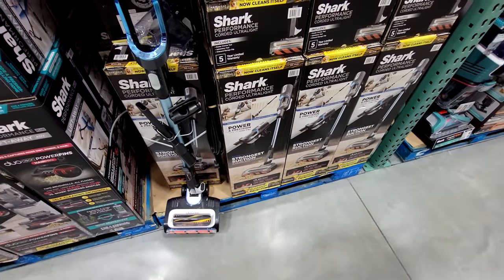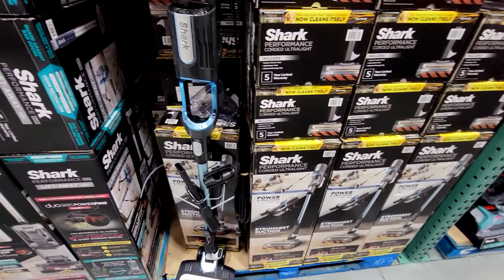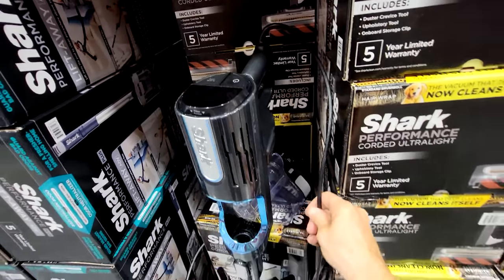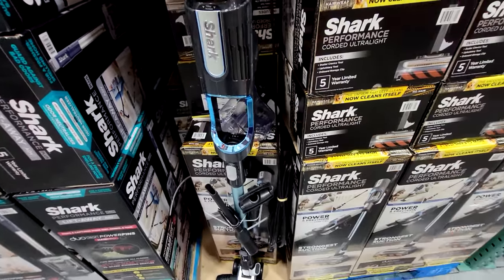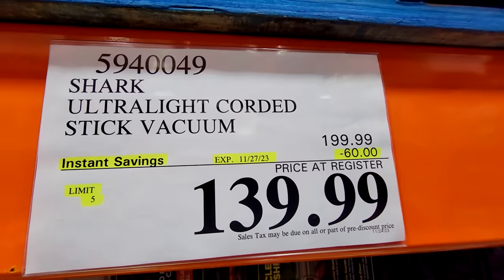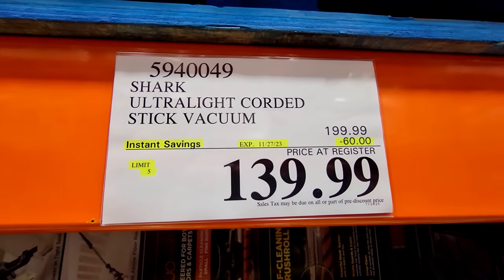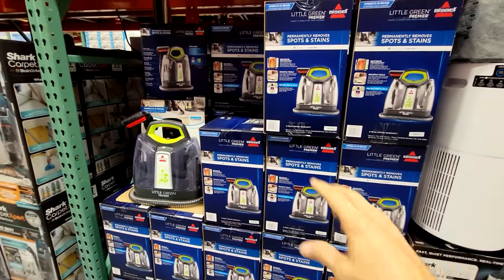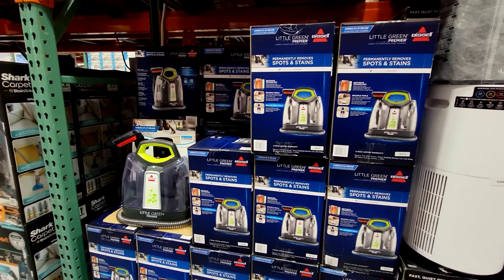Because right here we have the ultralight corded stick vac. Although my preference nowadays is really to get the cordless, the battery, but here's a corded one in case you want one. And this is down $60 to $139.99. And we had a lady just buy one of these right now before I walked up here.